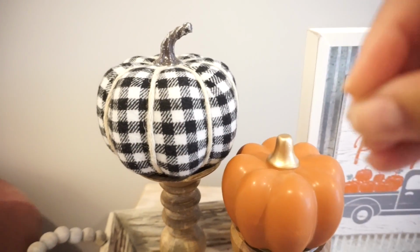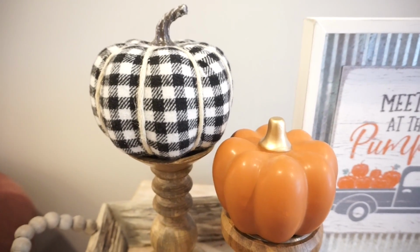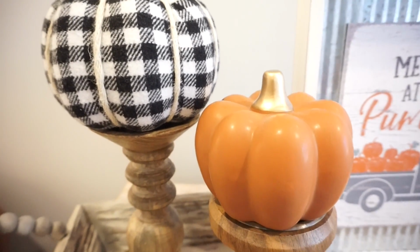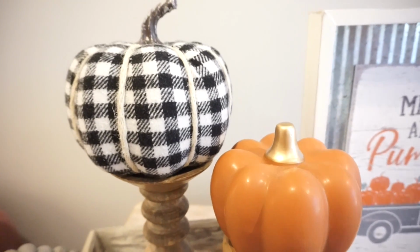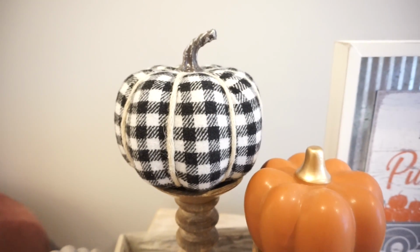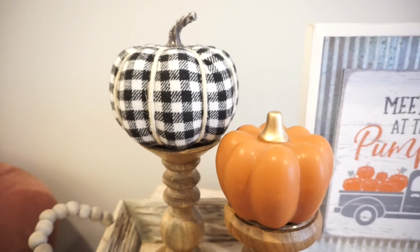I kind of knew that this was the color scheme and the theme that I wanted to use this year. I love this color orange. I like that it's kind of like this burnt orange. I don't know, I think it's so beautiful. And then of course I love the buffalo check. I know this isn't buffalo pattern. I can't think of what that's called right now, but anyways, I just love that together. And so I knew that that's really how I wanted to decorate.